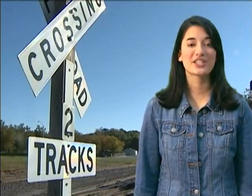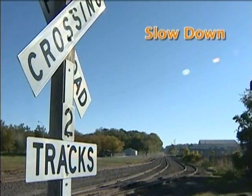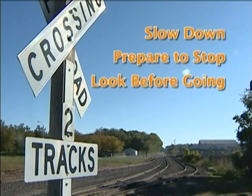See that sign? It's called a crossbuck, and it tells you to yield to trains. You might also see a yield sign at the crossing. Yield on the highway means slow down, prepare to stop, and look for traffic before going. It's the same here, just instead of a car, we're dealing with a 12 million pound train. You can avoid real disaster by simply obeying the signs.